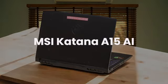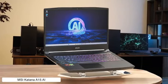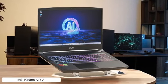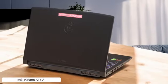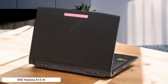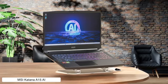MSI Katana A15 AI. This laptop packs some serious processing muscle with new AMD chips optimized for AI tasks, making it pretty zippy for video editing, plus you can swap out the RAM and storage later. But the included full HD screen is kinda dim and washed out. The speakers sound depressingly hollow, and while it doesn't throttle, it gets hotter than a $2 pistol under load.